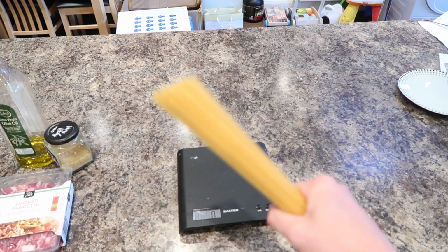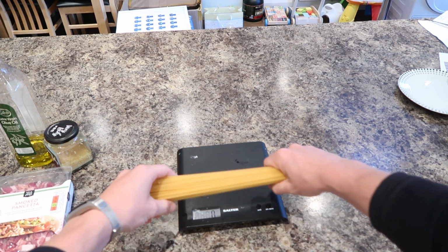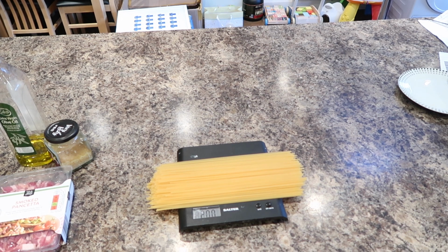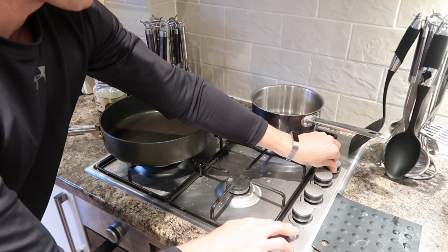Actually, first of all, we are going to weigh out the pasta because that is what we were doing last time. Let's see how close I can get to 100 grams. I swear, you're going to think I've done that on purpose. Sorry! Right, we're going to get our pan on.